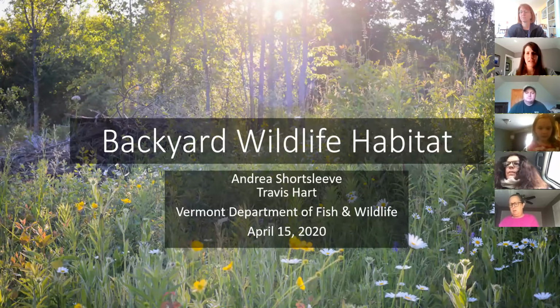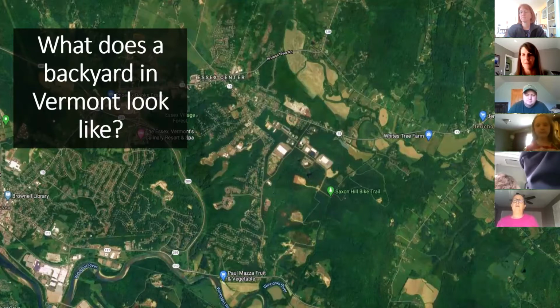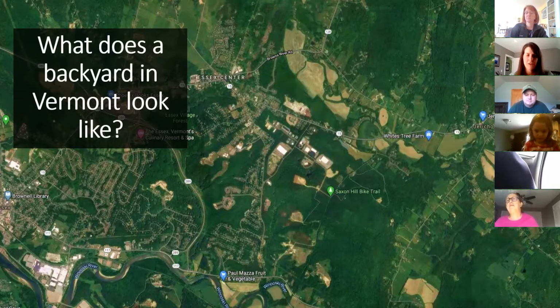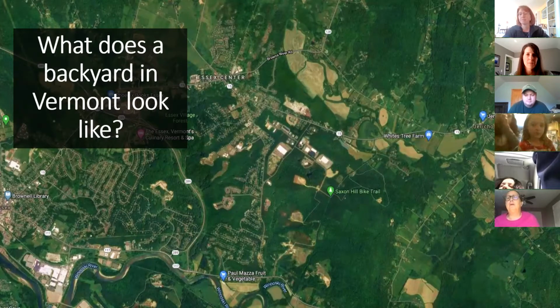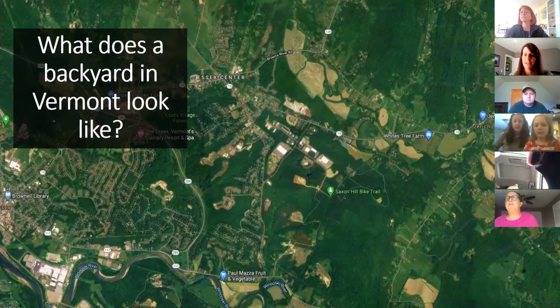When Travis and I started talking about doing the presentation, we were scratching our heads trying to think about what an average backyard in Vermont looks like, and it's really variable. I took a screenshot from Google Earth of Essex, where I live, and you can see backyards change from a very heavily suburban neighborhood backyard to forest blocks that lead into much larger continuous blocks that lead into some of the most important wildlife areas we have in the state, whether it's the Mount Mansfield Forest Block or the Camel's Hump Forest Block.